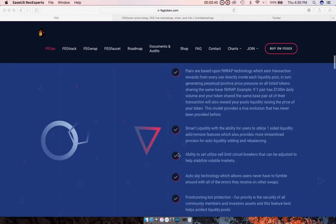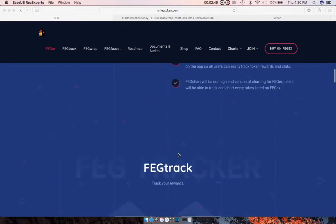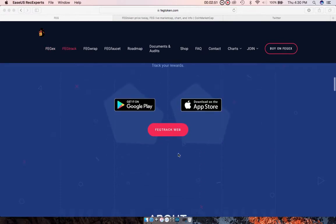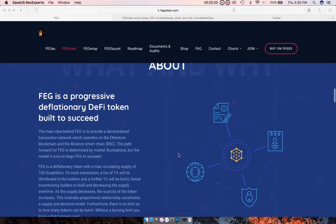Okay, now this is kind of explaining FEGX, the all-in-one exchange, trade on FEGX. I'm not going to read through all of it, but you can come through here and read, and it's just explaining everything. And, oh yeah, you can download their app on here, the FEG Track app. And, okay, here we go.